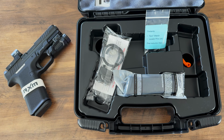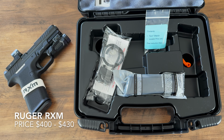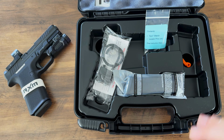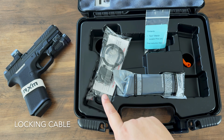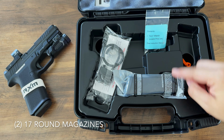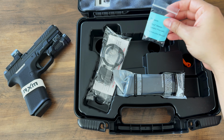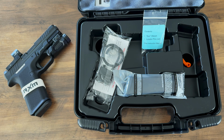You could find the RXM anywhere from $400 to $430, but obviously it doesn't come with the optic or the light that I personally have on here, but you do get a hard case, you get paperwork, a locking cable, two 17-round PMags, and then you also get a wrench and locator pins for that universal optic plate system we'll get into in a minute.